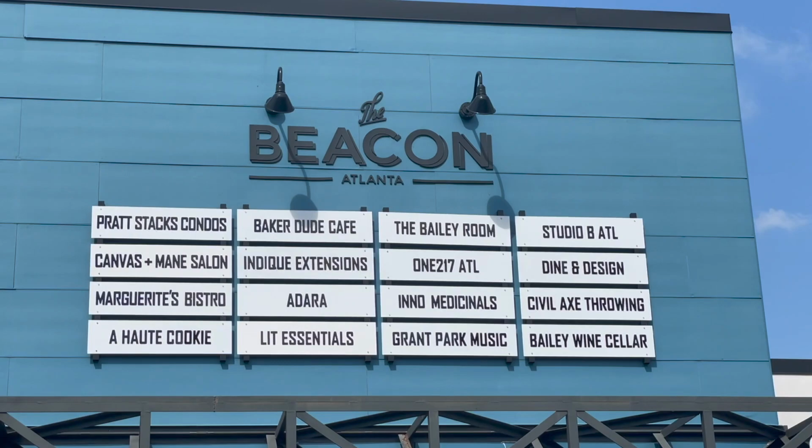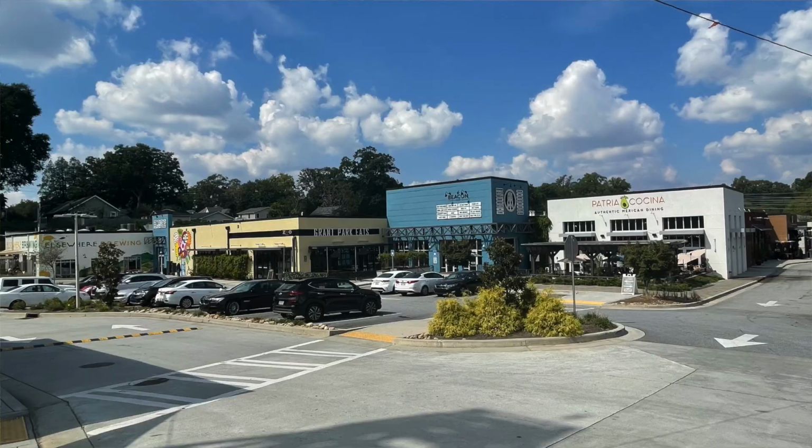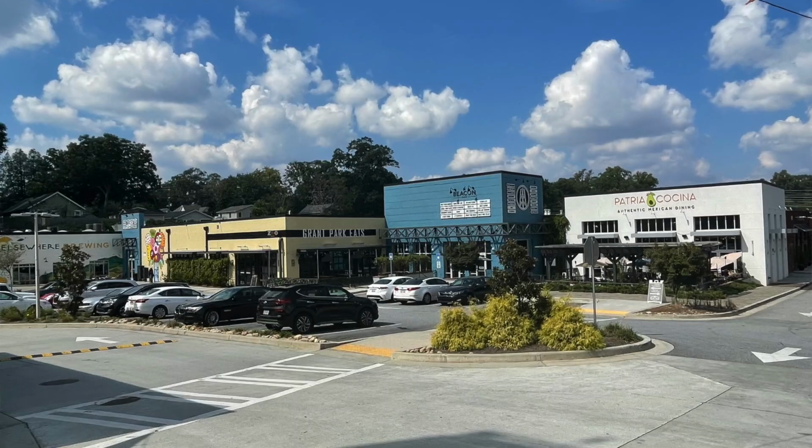As far as amenities of what's around Grant Park, well, let me just start by saying, 10 years ago, Grant Park didn't have a lot going on. There weren't a lot of restaurants. There weren't grocery stores nearby. You kind of had to drive over into Edgewood, which took a little bit of time to get to the nearest grocery store. But in the last, I don't know, 4 or 5 years, things have blossomed over here and a lot of development has happened. You have the Beacon, which I'll show you in a little while, which is kind of a mixed use development area with a mix of restaurants and shops, a hair salon, art vendors.